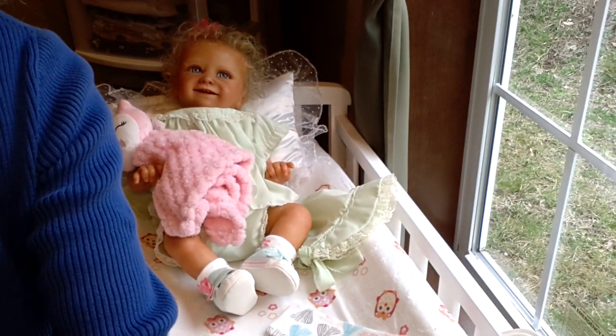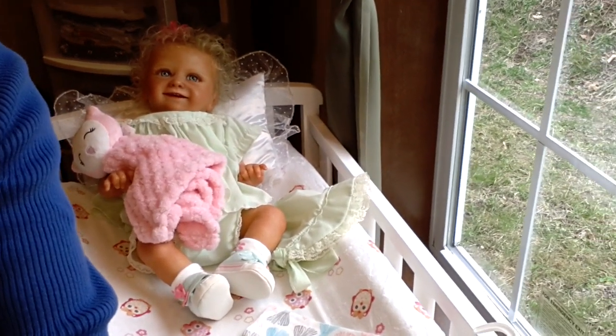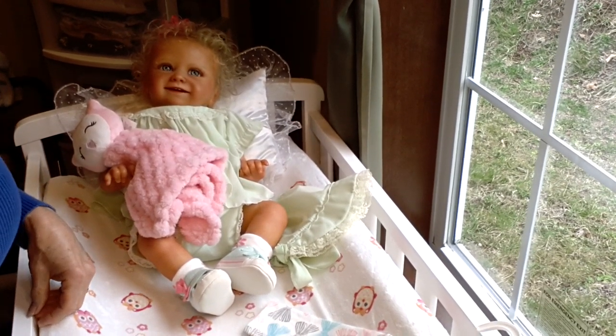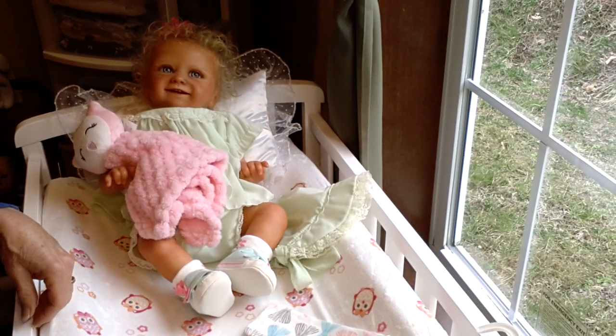And I am able to have my nursery room window blinds open today because the sun is not out, I don't have a glare, and now I can see everything outside, and I love it that way.